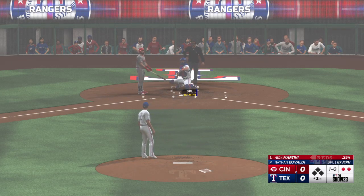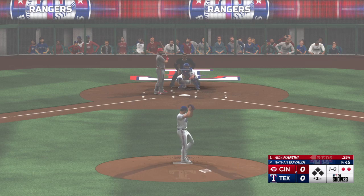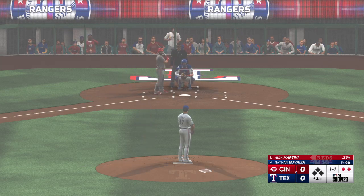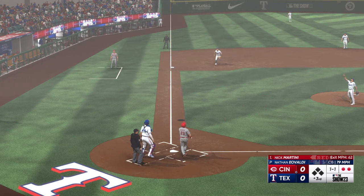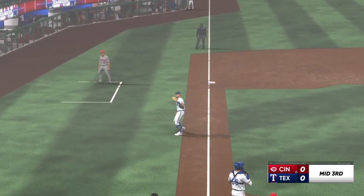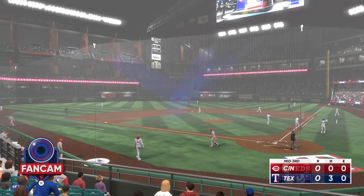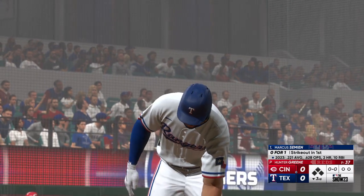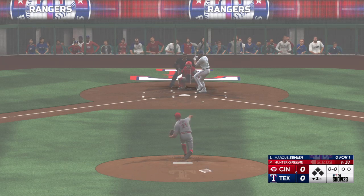That hits the dirt. Ball one. And he pumps it a strike. Popped up to the left into foul ground. Young puts it away, and that ends the inning. Nobody left for Cincinnati, and we're still knotted at zero. Set for the bottom of the third. Now it's Marcus Semien. The second baseman, Marcus Semien. The right-hander back to work.